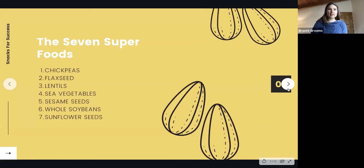So the 7 superfoods that the Genomic Kitchen put together are chickpeas, flax seeds, lentils, sea vegetables, sesame seeds, whole soybeans, and sunflower seeds. So some of you may be thinking of some snacks already with that. My most favorite ones are chickpeas and sea vegetables. And I, of course, like to incorporate some nuts and seeds into my diet as well. But those are just my favorites, and some of you may have your own. I'd love to see what your guys' are, and I'll look at your chat after I'm done with the presentation just to see what your favorites are.